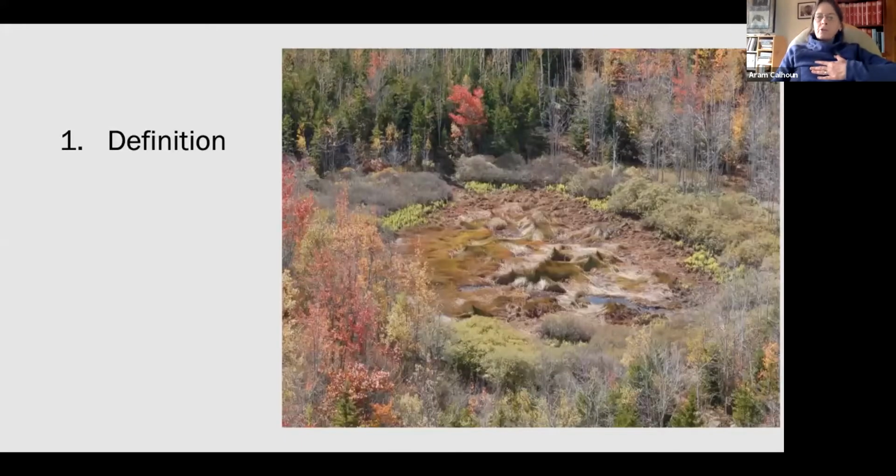So I'd like to structure the talk today because I realize that not everyone is horribly familiar with vernal pools or in love with them the way that I am. So I'm going to give you a brief definition of them.